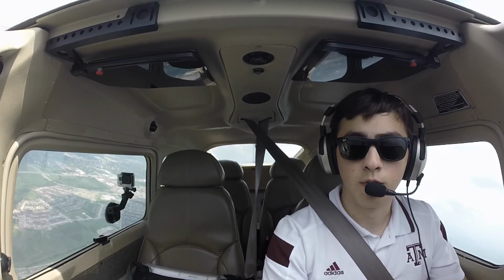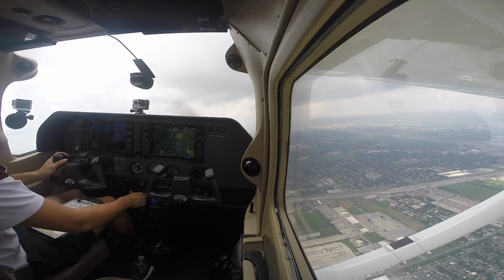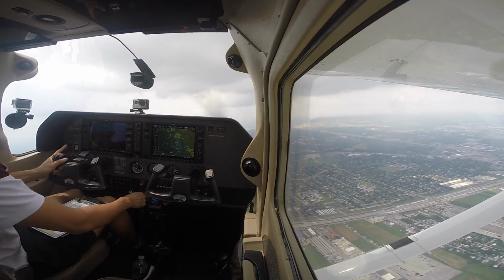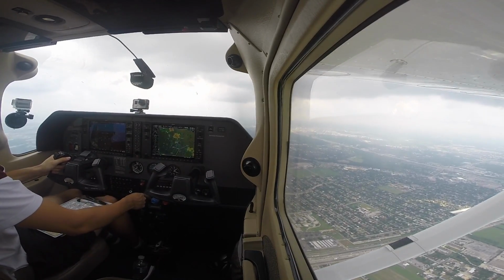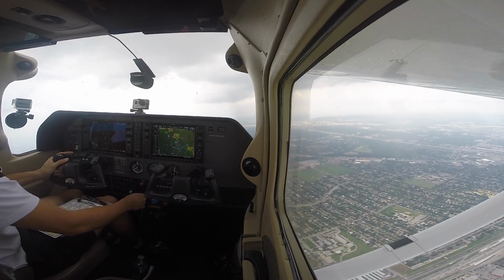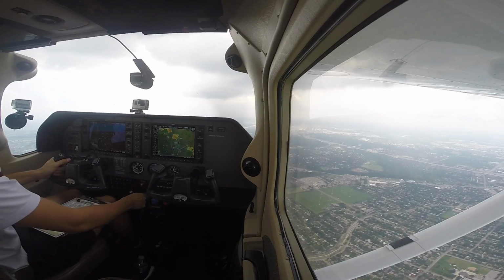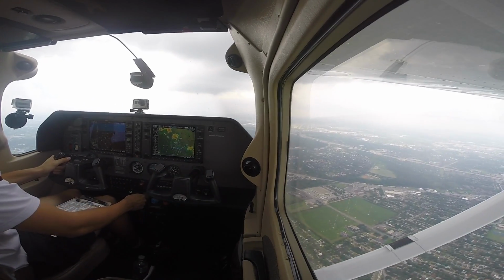San Antonio Tower, Skyline 124 Bravo Sierra, visual, 30 left. San Antonio Tower, Skyline 124 Bravo Sierra, visual, 30 left. Skyline 124 Bravo Sierra, San Antonio Tower, runway 30 left, continue, traffic will be holding in position. Continue, 4 Bravo Sierra. Delta 1629, runway 30 left, line up and wait.